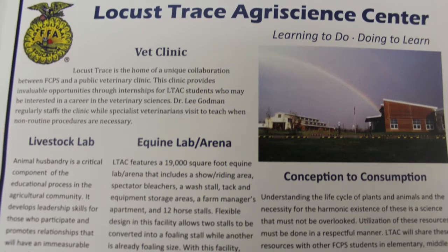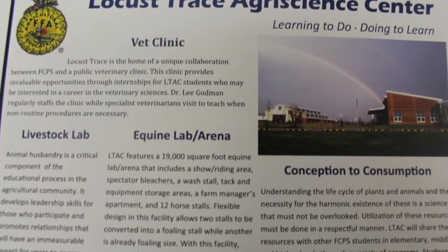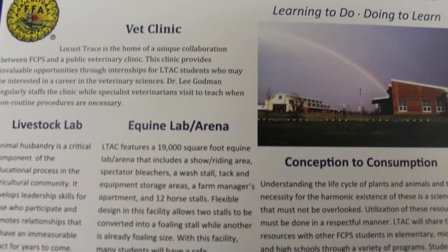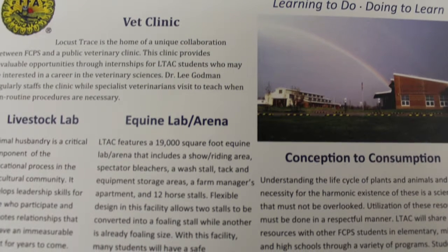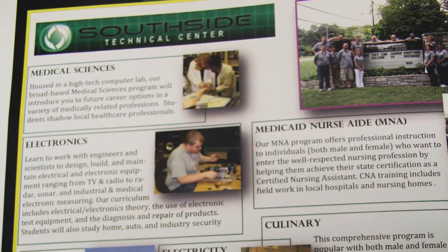Locust Trace has a lot of different agriculture programs, and they have animal science and plant science and working on ag equipment. So if you're interested in agriculture, that's going to be the school that you want to choose, and you can pick the program that you want.